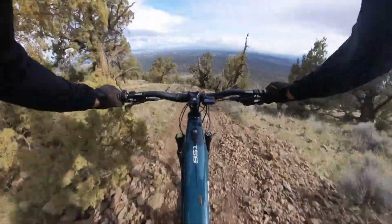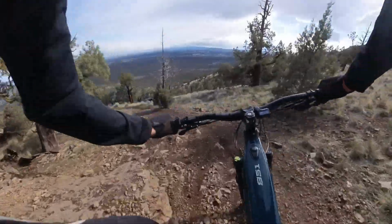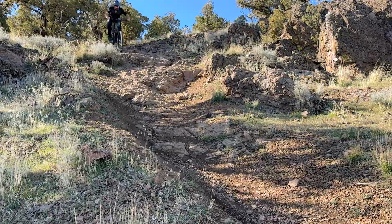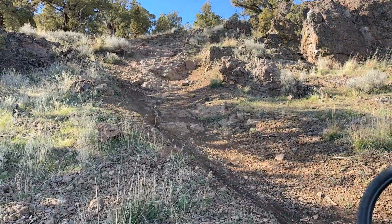Once pointed downward, the difference in suspension travel and geometry became even more apparent. The 951, with its longer travel 160mm fork, plush coil shock, and slacker 64.5-degree head tube angle, absolutely rips when the trail gets steep and rough. It feels composed on fast descents and encourages you to push harder. That is until it gets overly tight or technical.